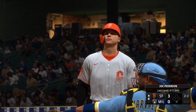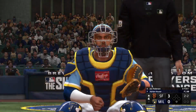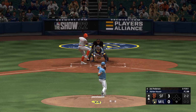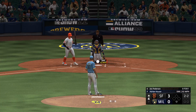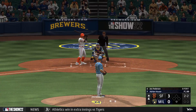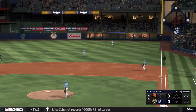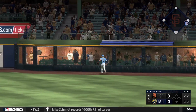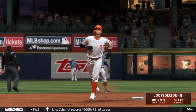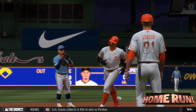Next one misses, and it's 2-2. That one is hammered, right field, way back, and it's gone. Jock Peterson bops one out. That's career homer number 149, and they add on. It's 4-0.